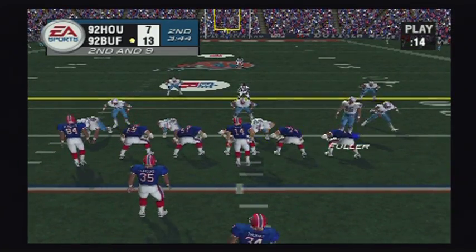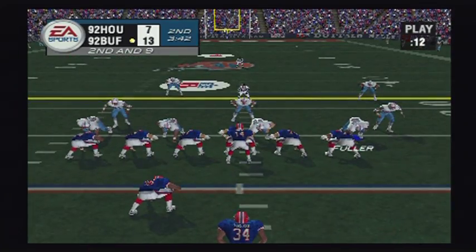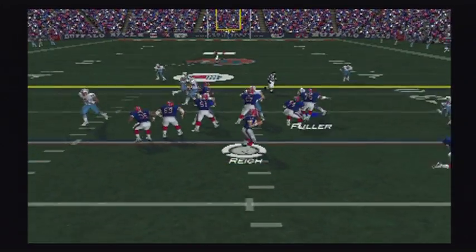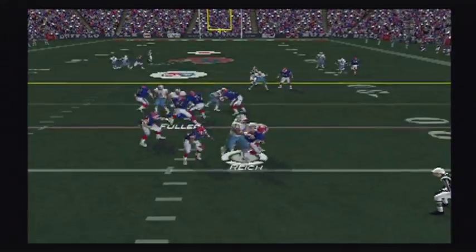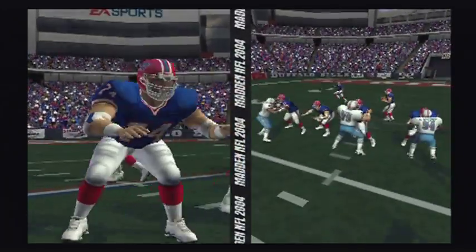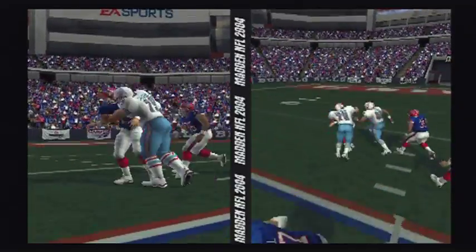Shifting some personnel up front. Number 14. Get set. Lose it, lose it. Closing in. Great play in the backfield. Good pass rush that time as he reached the quarterback first. Sack.